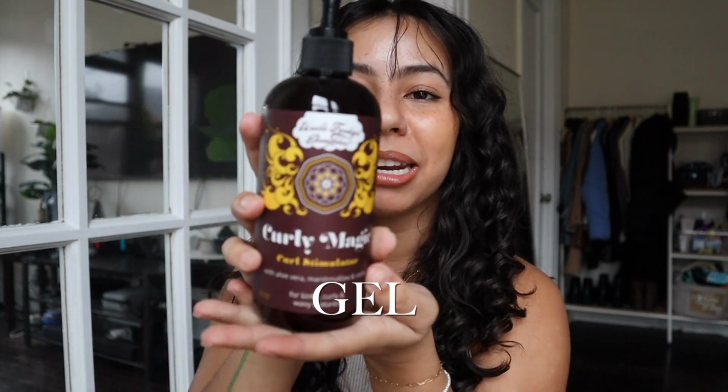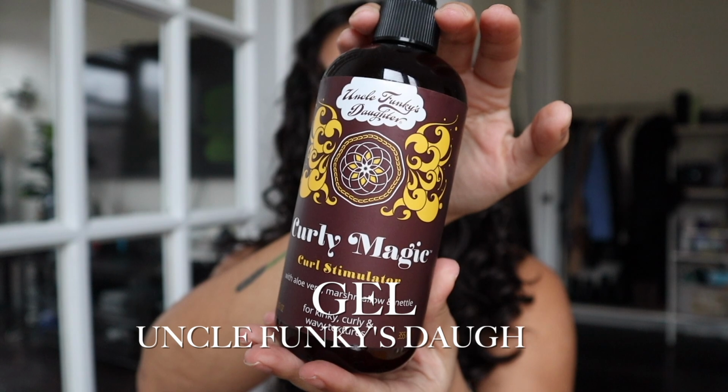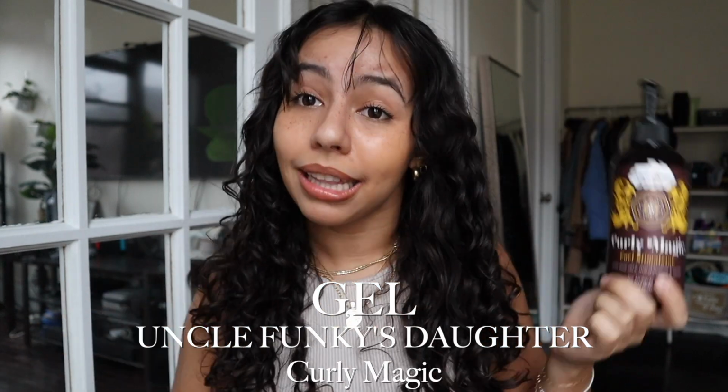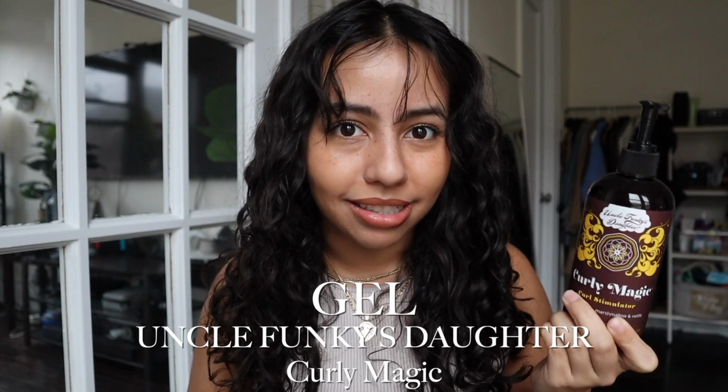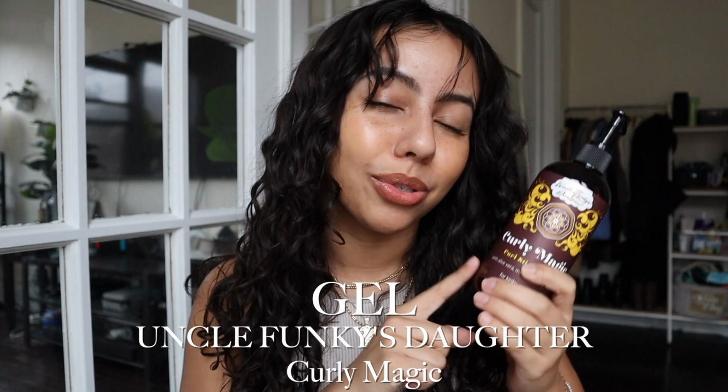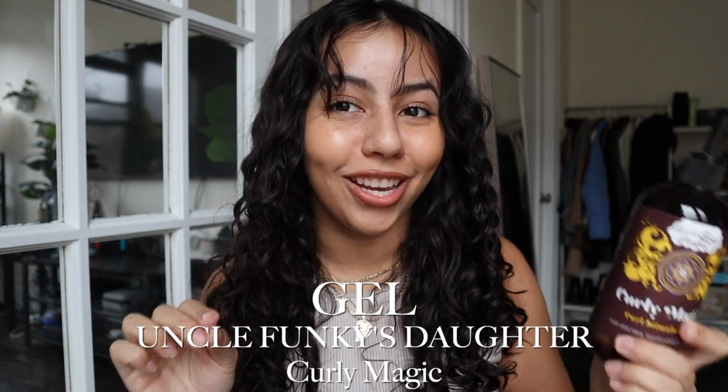More specifically, I'm gonna be using the Uncle Funky's Daughter Curly Magic Curl Stimulator. This gel is fucking incredible. It is also kind of relatively new to my life, but the person who put me onto this gel was actually my curl stylist. Like when I went to get my curly cut the last time I did, this is what she used to style my hair, and holy shit, it's so good.